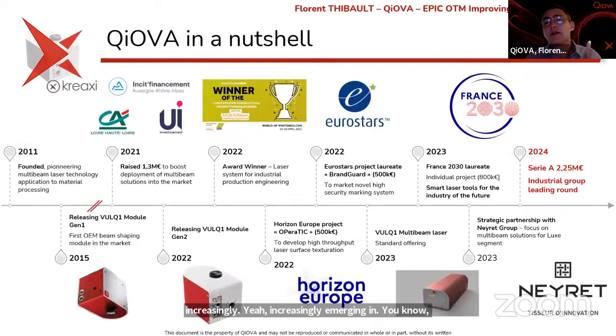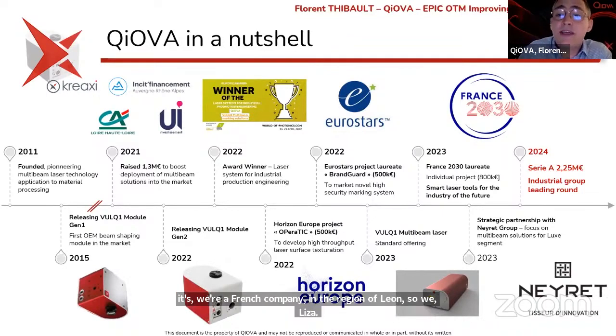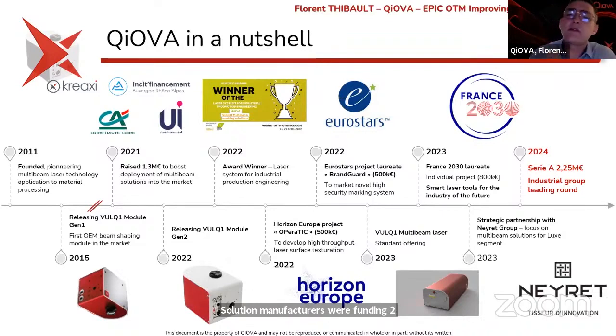So Qiova, we're a French company located in the region of Lyon. We are a laser solution manufacturer, founded in 2011. We spent the first 10 years of the company, the first half in the service, developing innovating application, developing innovating technology, and then the company pivoted in 2021, getting investors in, taking on this knowledge and packaging that into very high throughput microprocessing solution for the industry.